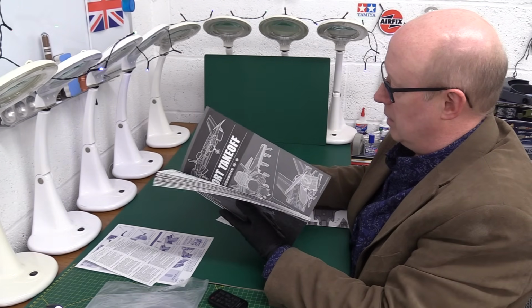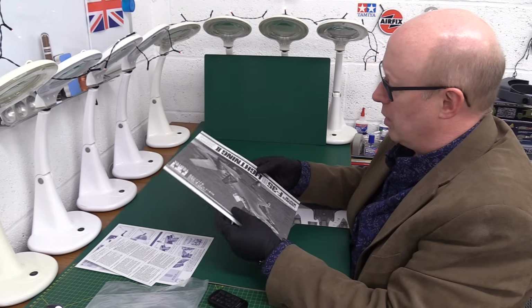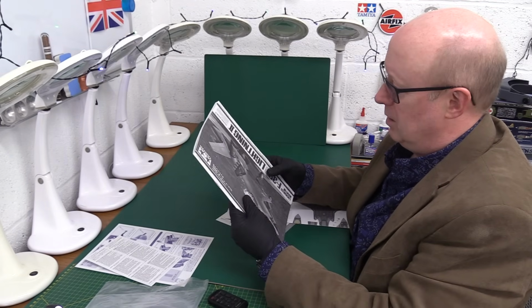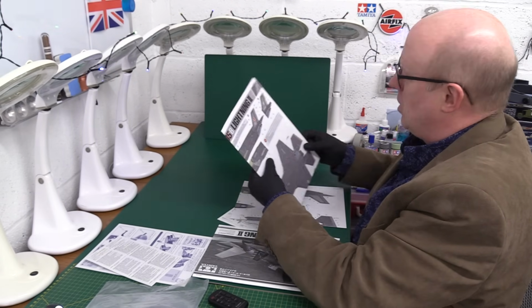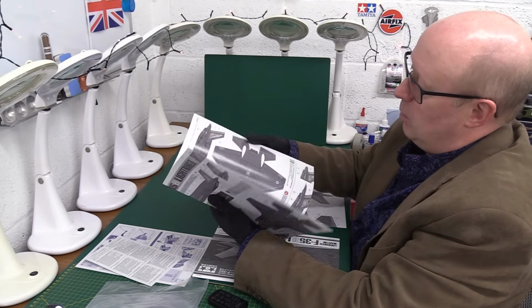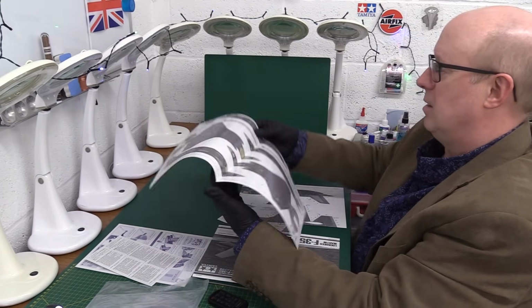Oh my word, isn't that nice? It's one of those you wouldn't throw away at the end. Really nice, quite thick paper as well, good quality. Lovely. So, where to begin, really? It's hard to know, really.